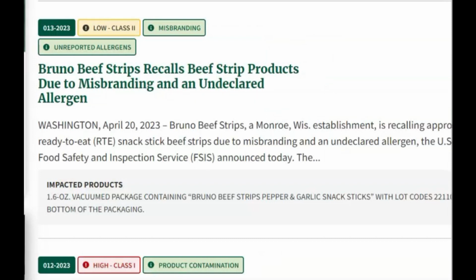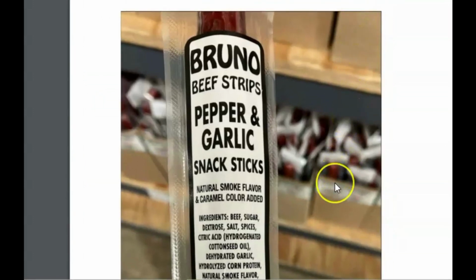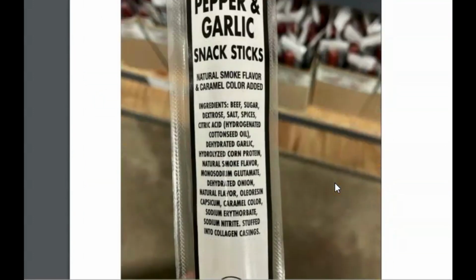Another unreported allergen, Bruno beef strips. Beef strip products due to misbranding, undeclared allergen. 7,452 pounds. Snack stick beef strips. Okay. Yeah, how many people got these thrown in their freezer or on the shelf to put into lunch boxes? Let's see.